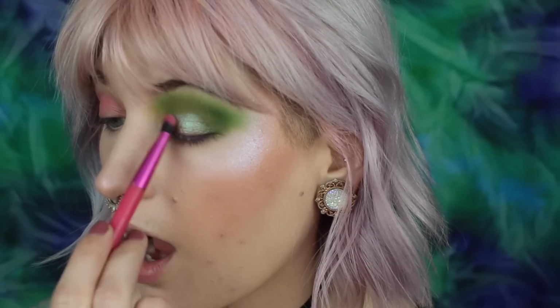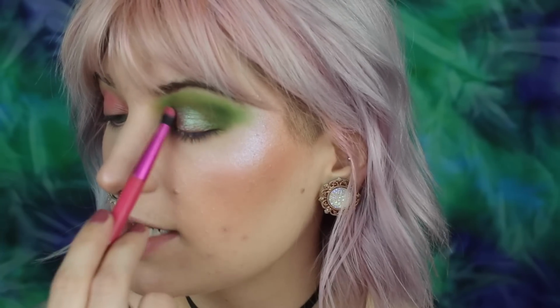So I'm just taking any shadow brush and I'm loading my brush up with that color and I'm going to start packing this all over the lid. Holy moly, that's beautiful. Oh my god, I feel like a forest queen. I actually take back everything I said.